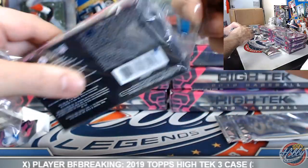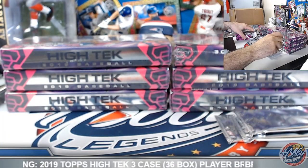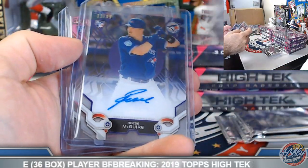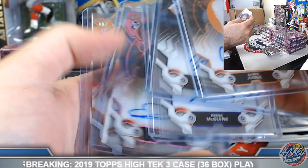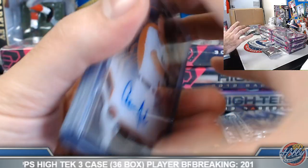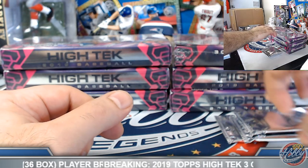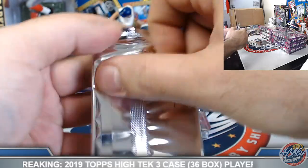Take a look at the parallel autos, freshen up my mind. Just a quick gander. Parallel autos: Judge to 25, Andujar to 50, Reese McGuire to 99, then the Braves autos, that's right, Tukey, 75, and Kyle Wright. So we got two orange autos on the board already here. Well, that's good, because those are tough. Those are supposed to be one in every 28 packs, so we're ahead of the odds a little bit there.